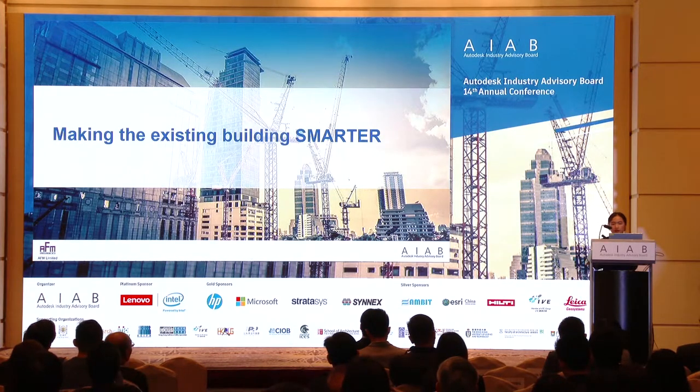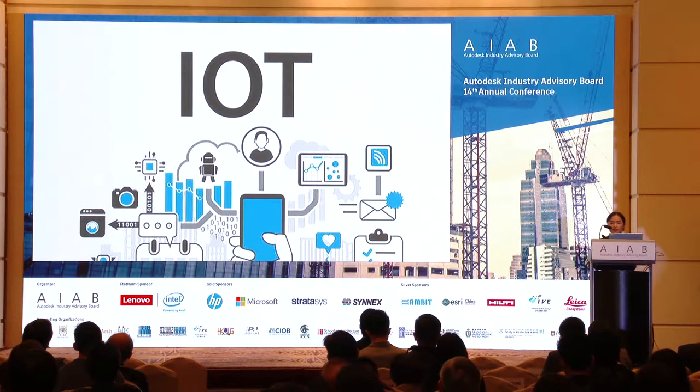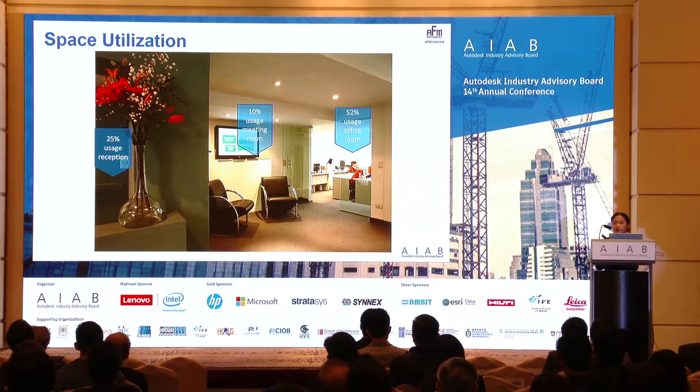Now, once we have the BIM and facility management system integration, the next step we are thinking about is making the existing building smarter. So, we propose a BIM and IoT integrated facility management system. IoT technology connects objects together. What we can achieve with it is a BIM-based facility management system with remote sensing and remote control functions. For example, with occupancy sensors in IoT, we can have an idea about space utilization, like the different percentages of the utilization rate of our reception, meeting rooms, and office rooms.